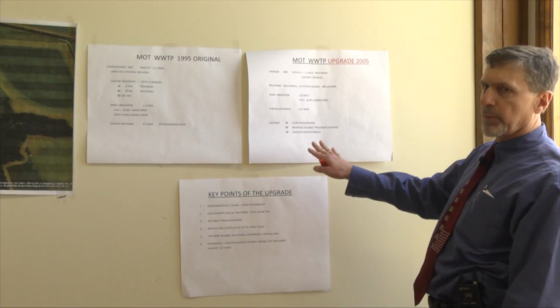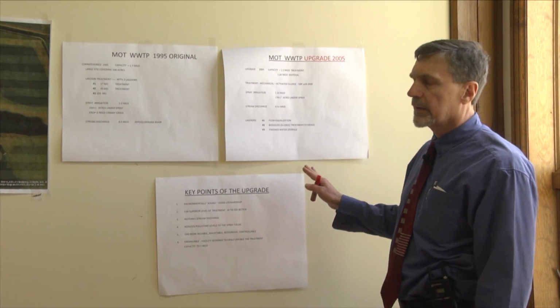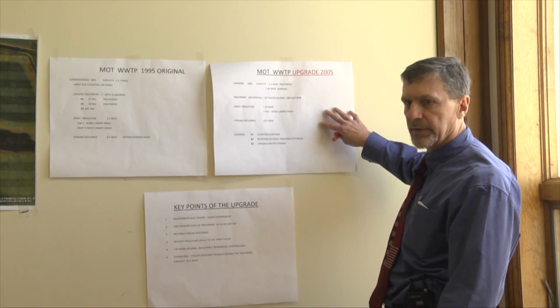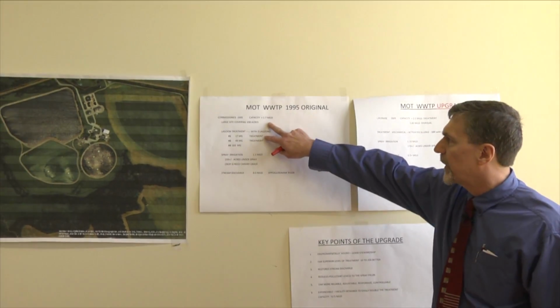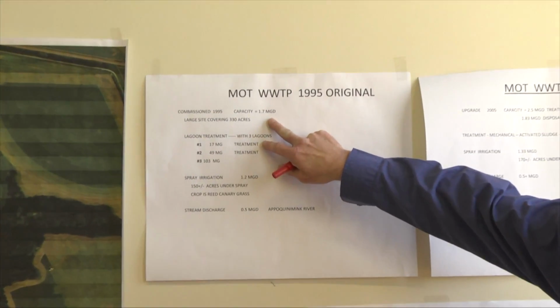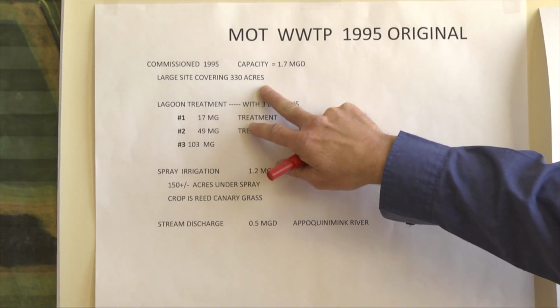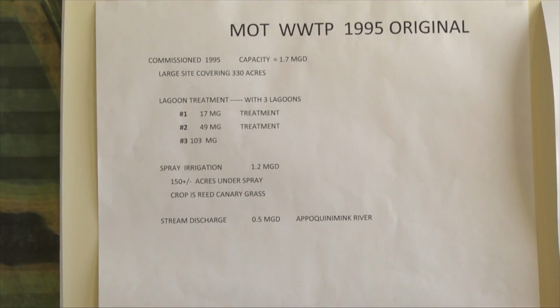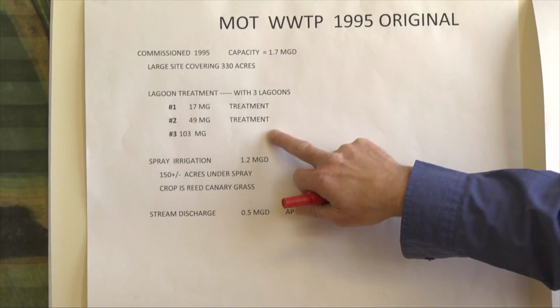So I have a couple of charts here that just show you the changes from 1995 to 2005, and this is really the present condition that we're in right now. In 1995, we had a capacity of 1.7 million gallons per day here. We have a large site of 330 acres. I have about 150 acres being spray irrigated. We have 3 large lagoons.